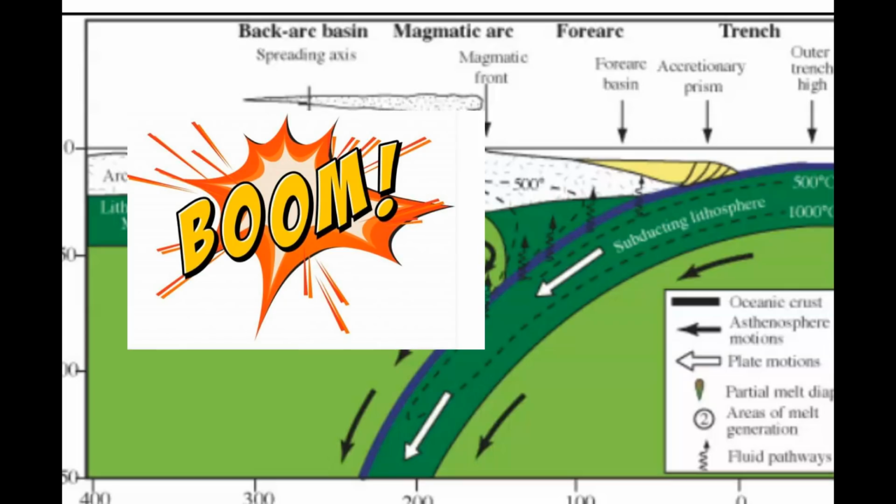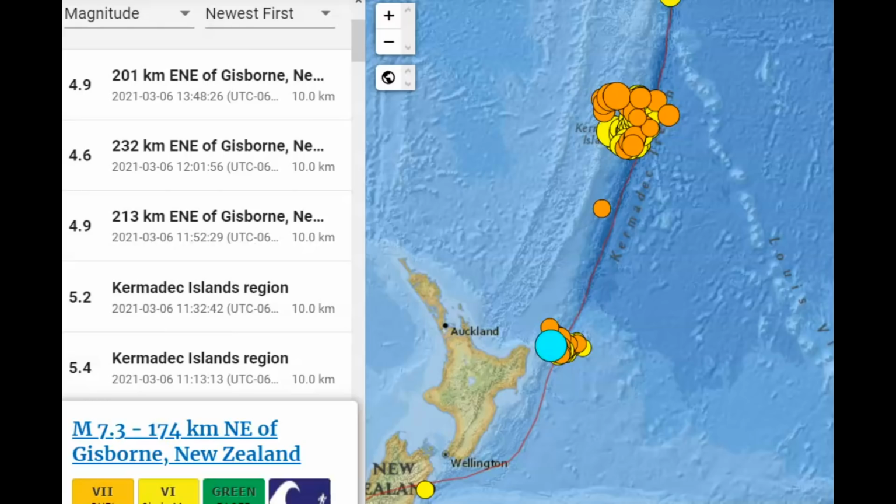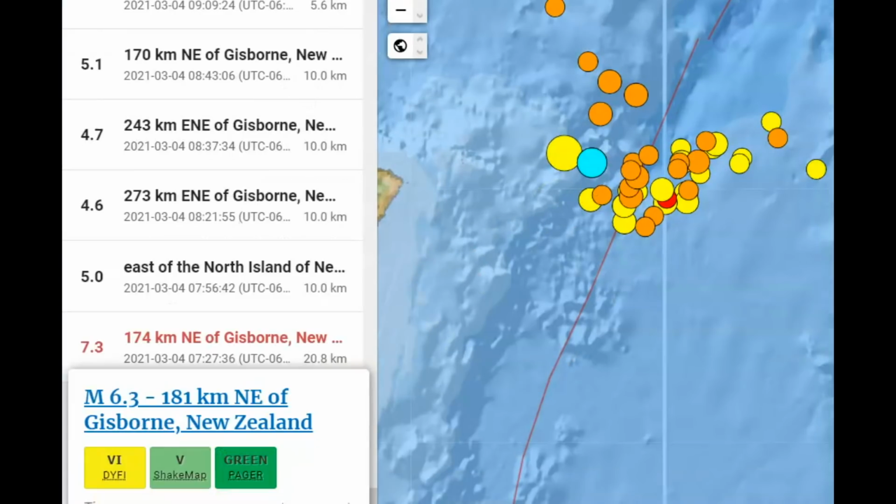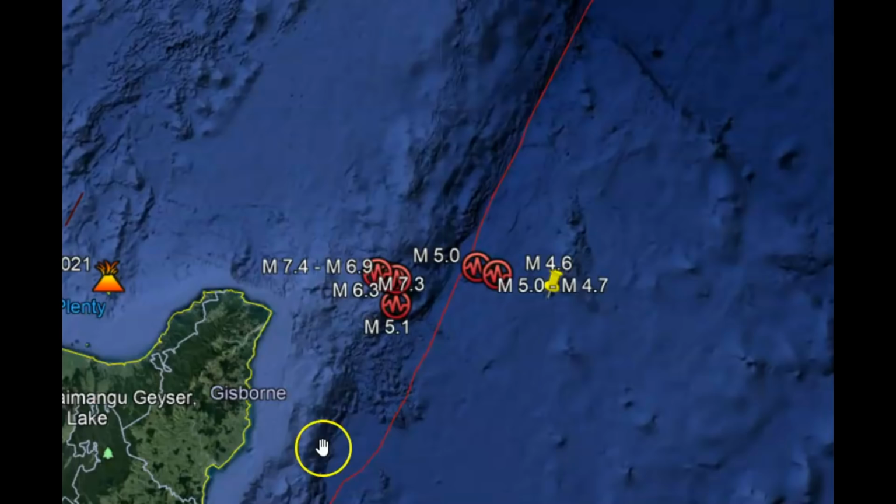But it's going on again. Or I should say, still happening, but farther south of the Kermadec Arc, this time closer to Auckland in New Zealand. On the 4th, there was a magnitude 7.3. And then that was followed by a magnitude 6.3, which occurred yesterday, not far from Gisborne.